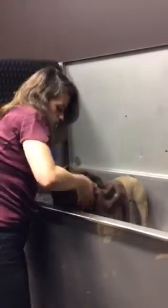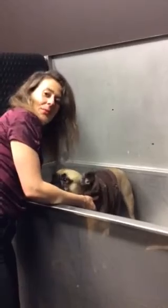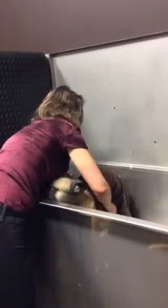Get some nice thick towels. And even you can use warm towels that are heated up from the dryer and nice and fresh. I like to really dry in between his toes really well. And as you can see, this towel is nice and wet. So I get a new towel. I always use about 2 towels for each of my dogs.